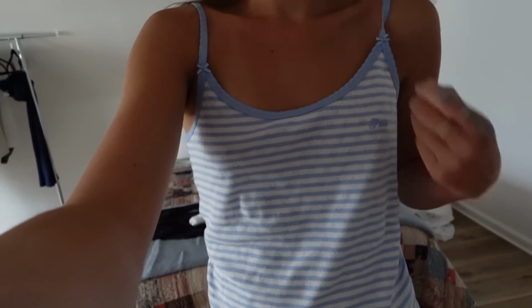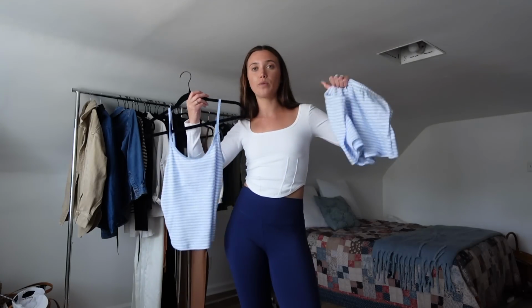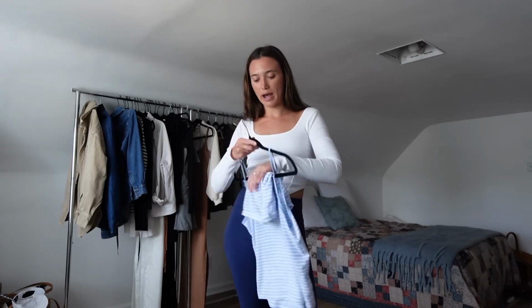And then my favorite thing in this collection are their camis and their shorts. These sleep shorts are so cute with the blue and white stripes. They have kind of a crochet little heart cut out. There's little bows at the top, and they have so many more shorts and tank tops to choose from. And I just think shorts or boxers to sleep in or lounge around in are the absolute best.